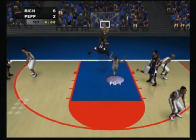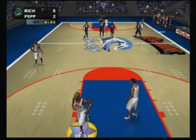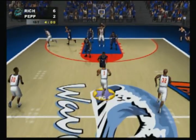Receives the pass. Powerful finish on the lob. When you lose track of your man, that's what happens. You get posterized. Wow, what a pass.